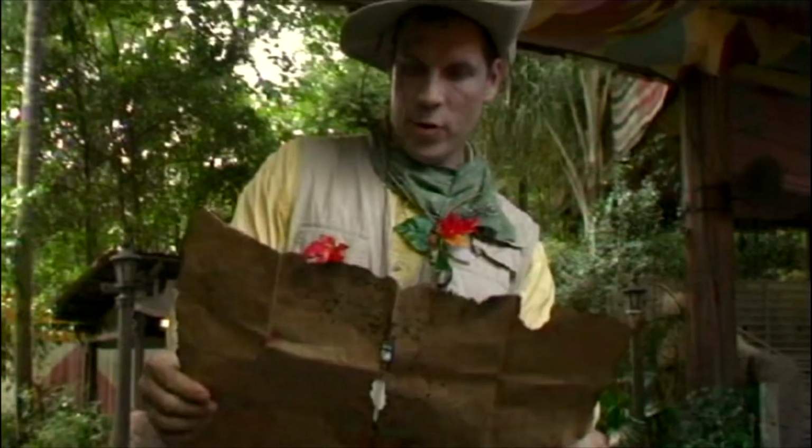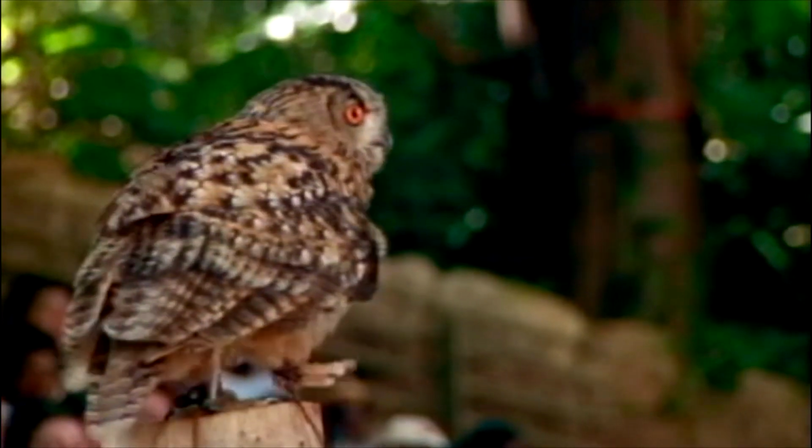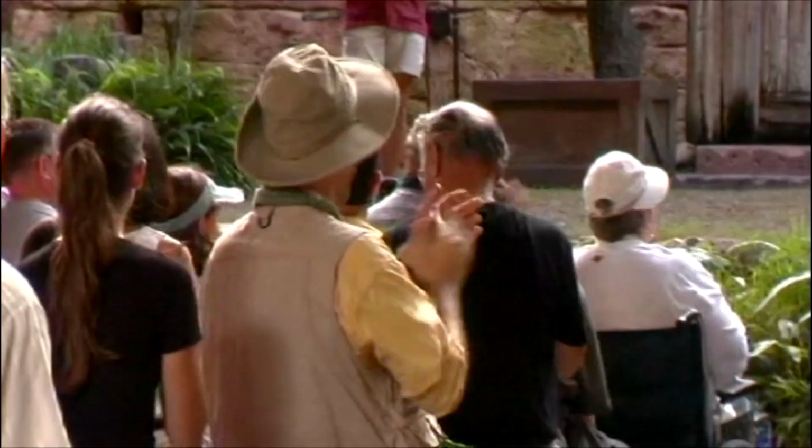All right, time to get a bird's eye view on my map. Oh yeah, here we are. This is Flights of Wonder. It's amazing what these birds can do. Just gonna get my camera. Hey, bring that back. Bring my map back. What a showcase for the natural abilities of these wonderful winged creatures. You know, these birds are a true treasure to our planet.